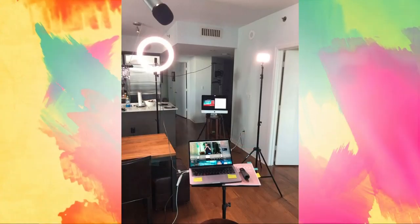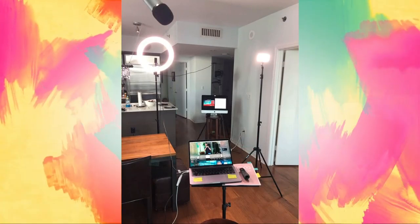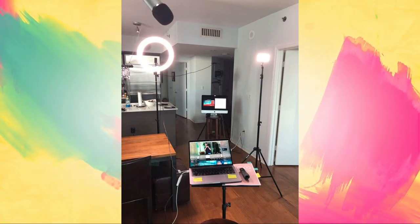And a lot of Instagrammers and YouTubers are using that. It's an inexpensive tool, and I'm using it here to fill in light on this side of my face because I have two light sources on the other side. So it just balances it out and brightens up the whole picture.